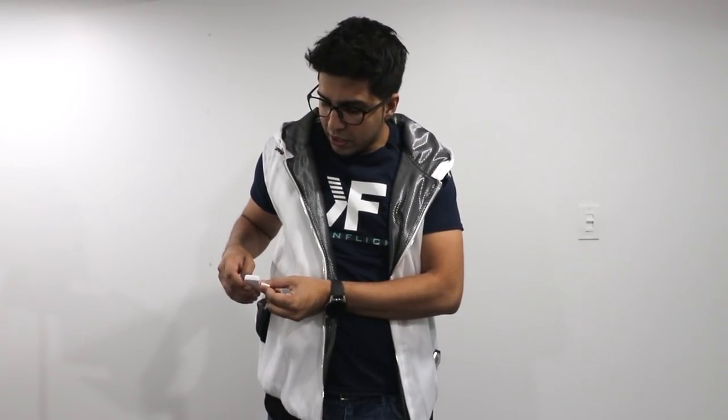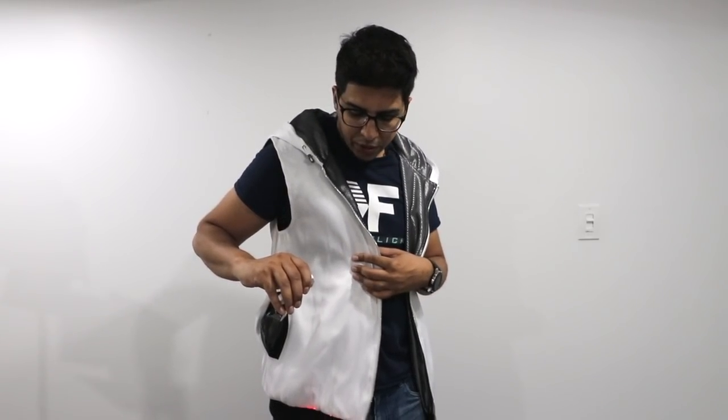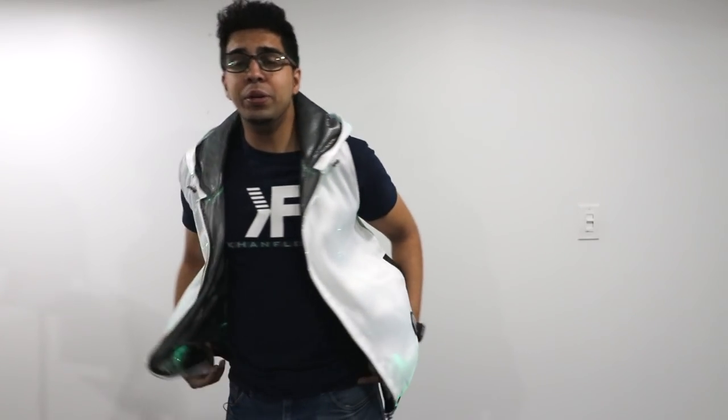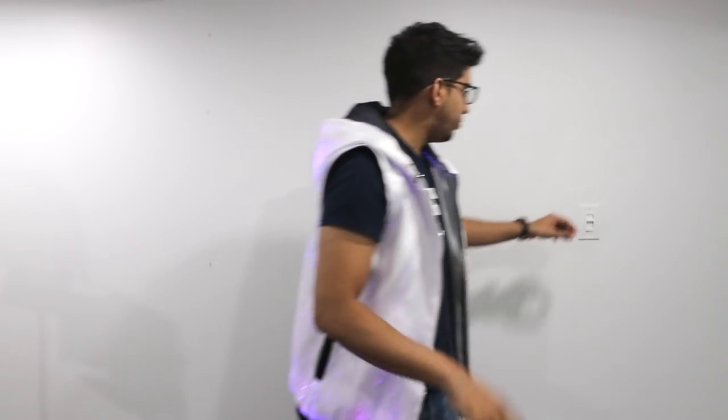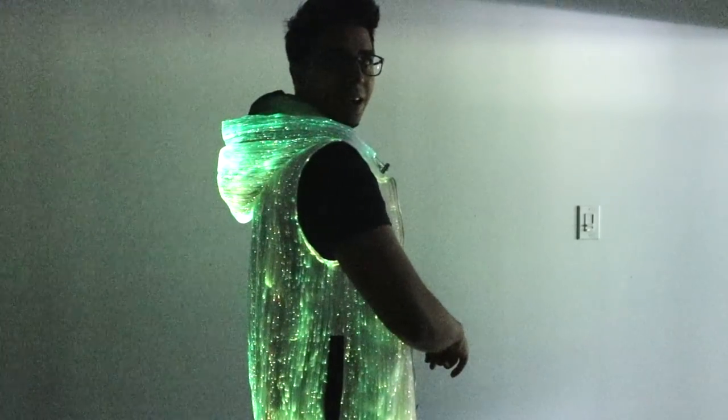Now, do note that it is app controlled, as we already previously mentioned. So just hold the power button right here and you'll see the LEDs are starting to turn on. And voila! Ha! So that is pretty wicked looking right there. You can see I have a nice looking glow to me and it's not overly distracting, which is a nice bit of it. Now, if you just dim the lights just a little bit more, watch what happens. Look at that.